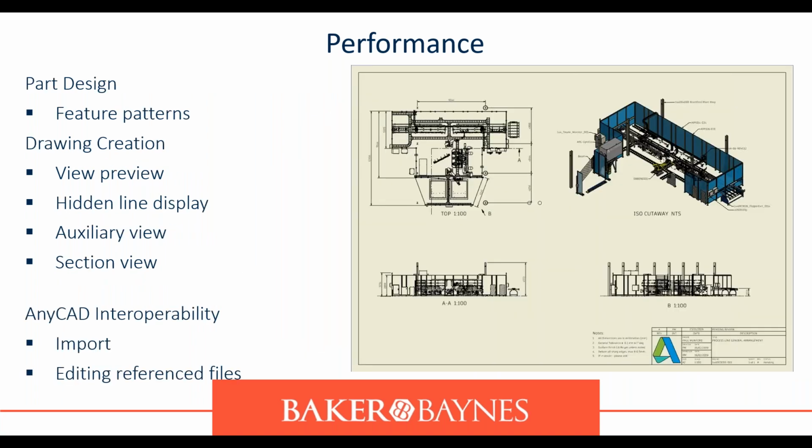Then we get to part. Feature part performance is improved for nested feature patterns and identical feature patterns. Part files with imported DXF or DWG files open much faster. Then we get to drawing. Improved view preview performance provides faster drawing workflows.